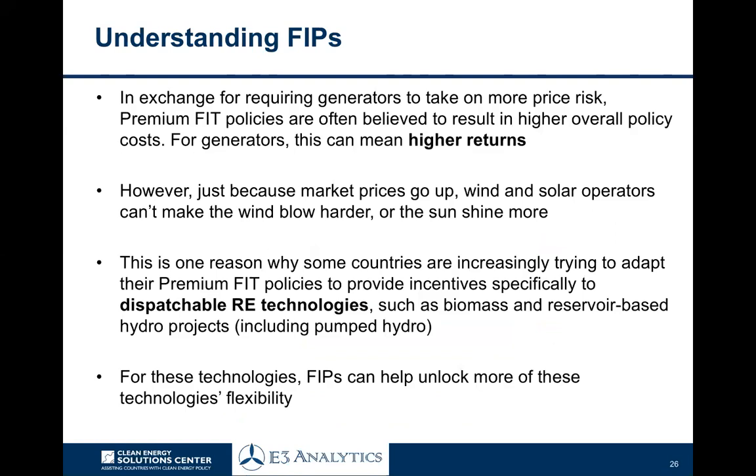So on the one hand, with a feed-in premium, generators take on more price risk because the wholesale market price that they're taking is fluctuating. As a result, they are typically believed to result in higher overall policy costs, because if investors have higher risks, they will need to price in those higher risks in the form of higher returns. And that has led to some concerns and some criticism of, why are we moving away from feed-in tariffs that provide higher investment certainty in favor of feed-in premiums, which provide less investment certainty, depending on the design.